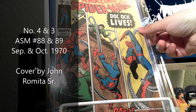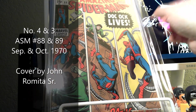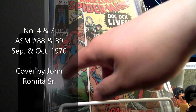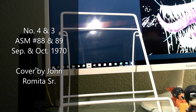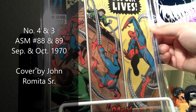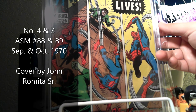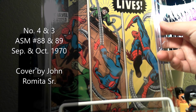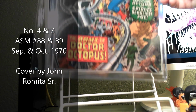So let's take a minute. This is number 4. Great cover. We have three action panels, different angles of this encounter with Doc Ock, and just a great cover. The colors are what make it amazing, all these great primary colors just popping out. It gives the cover a very strong Bronze Age, pop culture type feel. Same thing here.